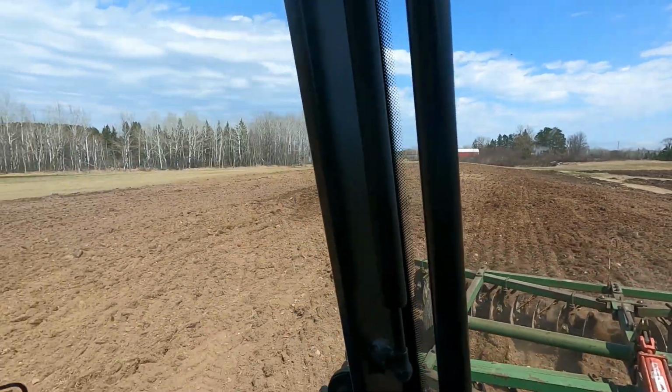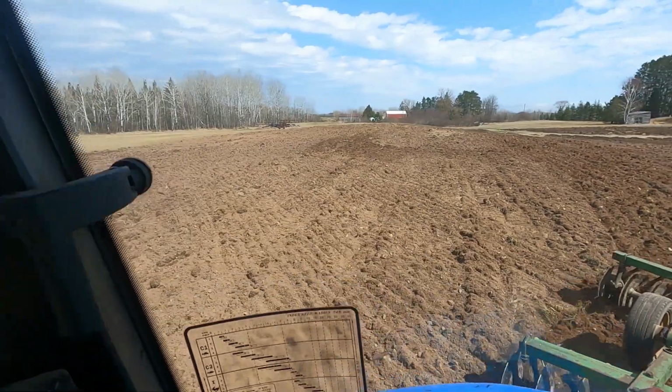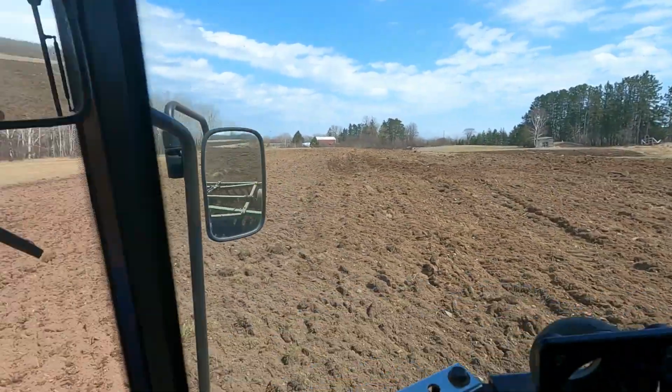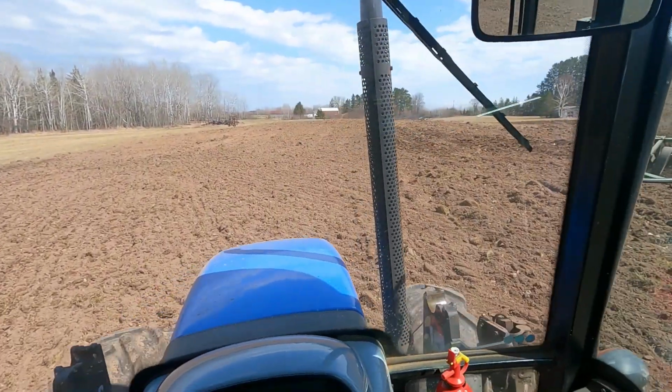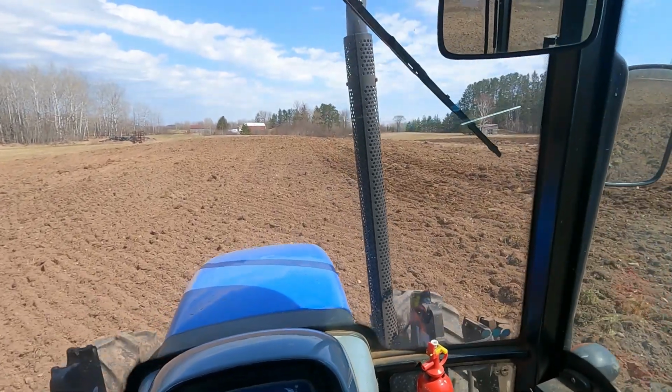But the breeze has continued. It's really windy out here, and there's plenty of sun, so it's drying really quickly. We've got fairly significant rain tomorrow.